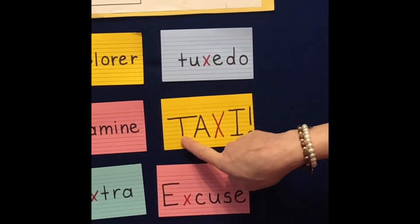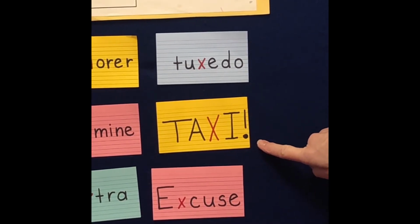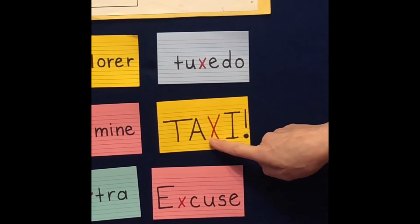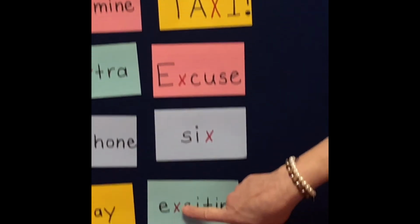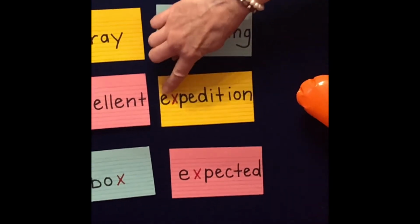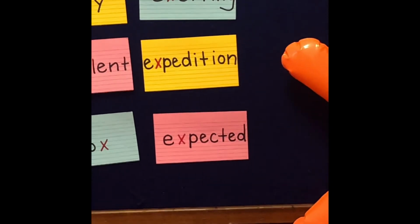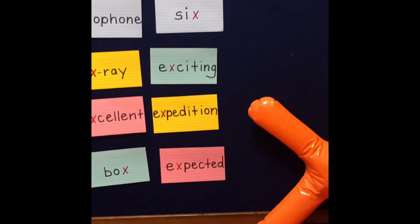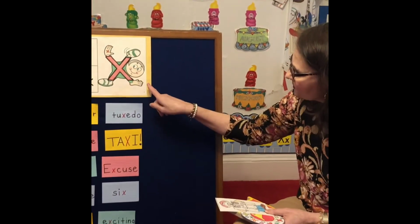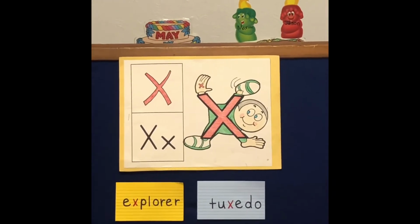This word is very, very large because in the story, Grover was yelling for something yellow, a yellow vehicle called a taxi. X hides inside. Exciting. These are two really tricky words at the end. Expedition and expected. So boys and girls, Mr. X is going to sing now, and he's going to talk about how he's all wrong. Because if you look at Mr. X, his hands and his feet are all mixed up.